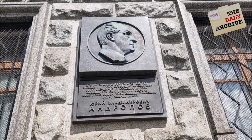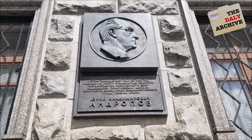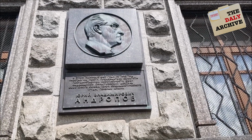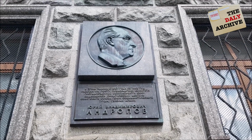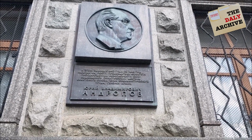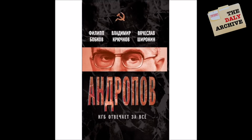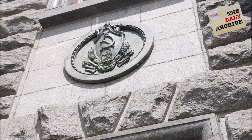For those who don't know, Yuri Andropov, not only was he the leader of the Soviet Union for some time, but he was also the chief operative, the head person for Sector 5 within the KGB. Now, Sector 5 was the one responsible for propaganda. Putin himself worked on Sector 5. I can make a video about this later on if you guys wish me to do so. But really, I'm just sharing this footage because I want to show you guys what the building is.